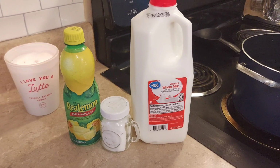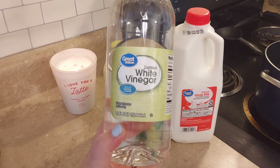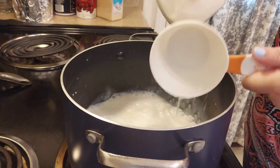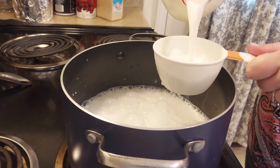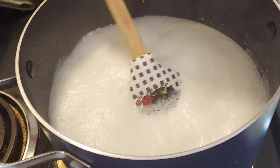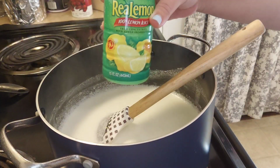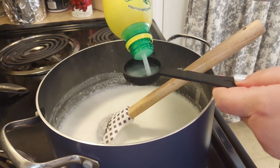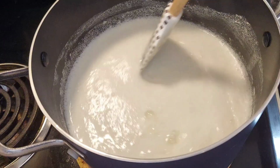First up, we're making homemade paneer cheese. Now, a lot of Indian dishes have paneer in it, and you can use white vinegar instead of the lemon juice if you need to in this recipe, but it's actually fairly easy to make on your own. You just add your milk into your pan and bring it up to a simmer. Once it's simmering, add in your lemon juice or your vinegar, give it a good stir and let it sit for 10 minutes.